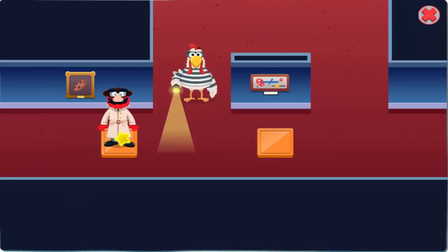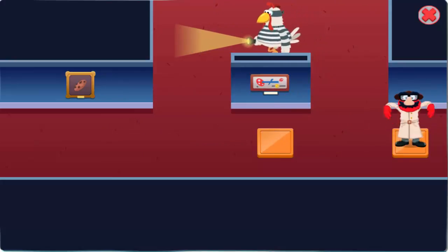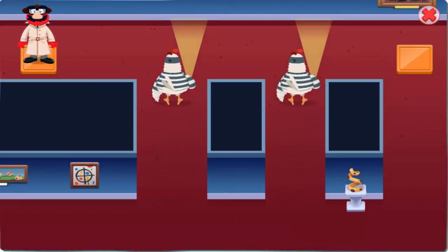Let's get to the next square. We made it! More wicked chickens? Oh, we must be near some clues. Move Elmo when the chickens can't see him.